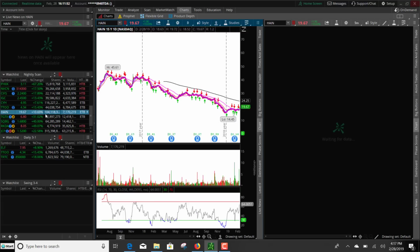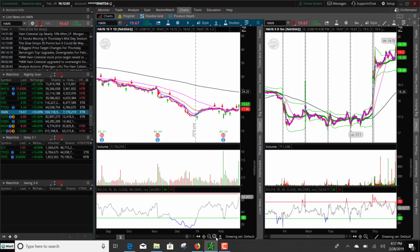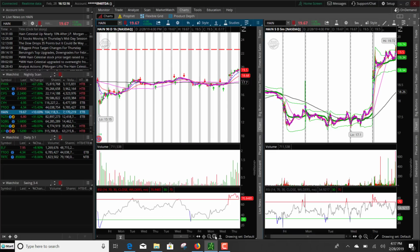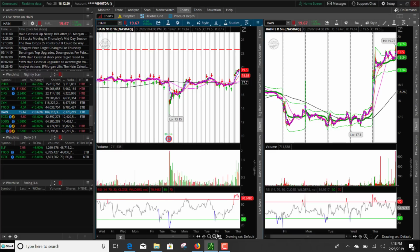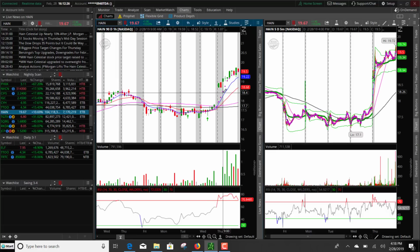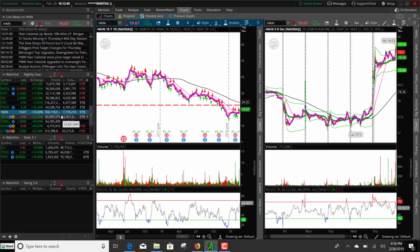Let's take a look at HAIN. Okay, so that got a little messy there. Gonna have resistance around 2250. Let's take a look at the daily and see what the daily shows us. I don't like this gap. I don't like this gap right here. Not a big fan of that. It looks like it could be potentially forming a bearish harami after hours. Don't like anything I see, so I'm going to skip that one.